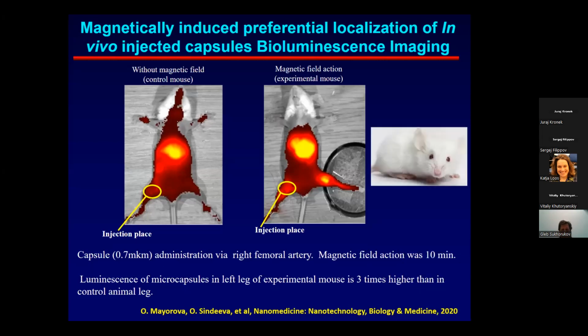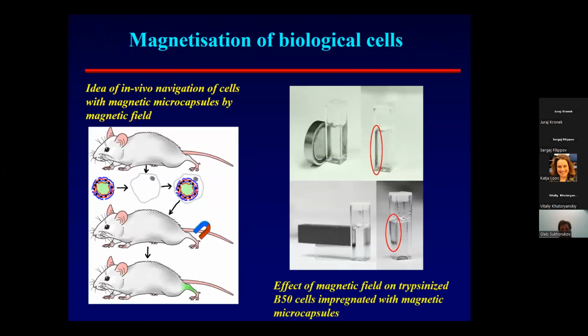Okay, so the mouse is still alive after all of this. I also have to say that if a cell internalizes the magnetic capsules, the cell is about 20 microns, right? Capsules could be 4 microns, and if the cell just internalizes them, the cell becomes magnetic. So you actually could apply the magnet and drag the cells, the entire cells, right? Because they are anchored with the magnetic materials which are inside them.